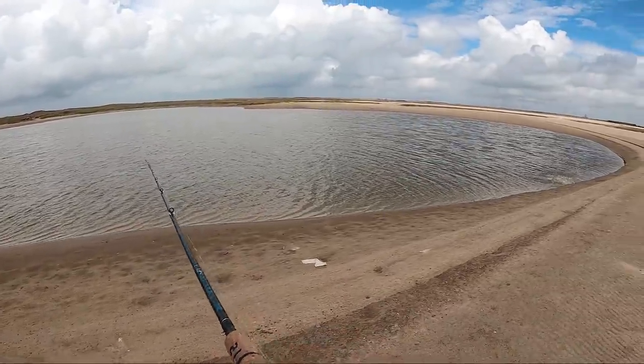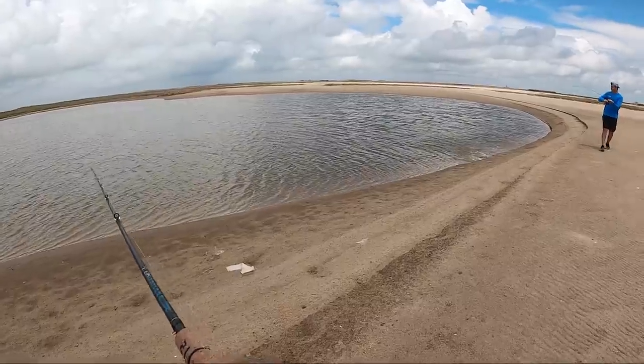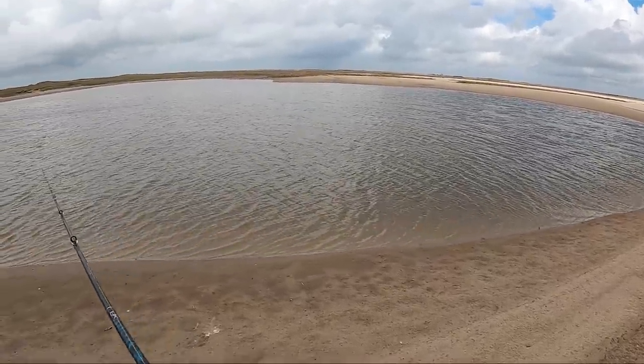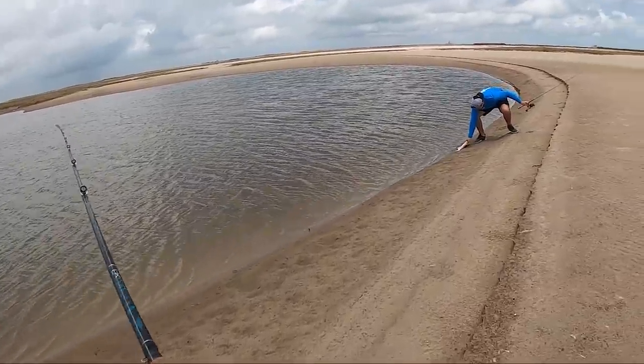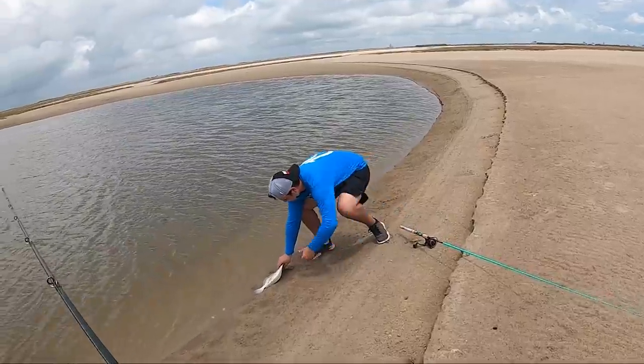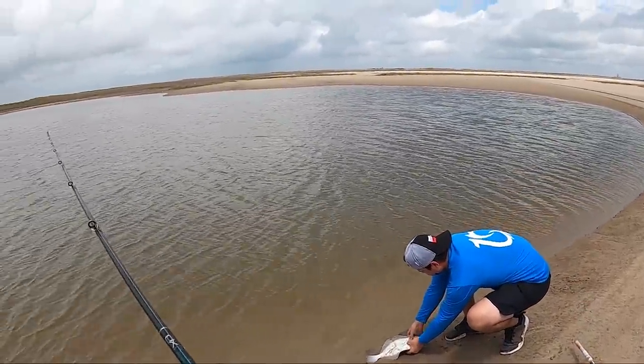Oh, there you go, bud, right on the... What is that? That's a flat boy! No way! There you go, dude! Okay, apparently there's flounder in here as well. That's sick.